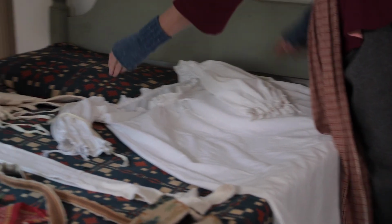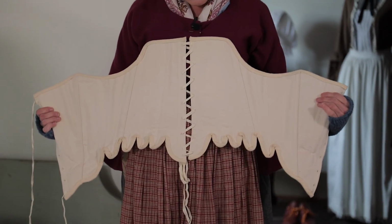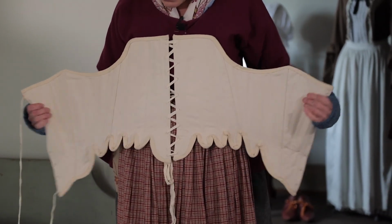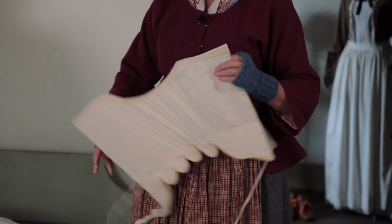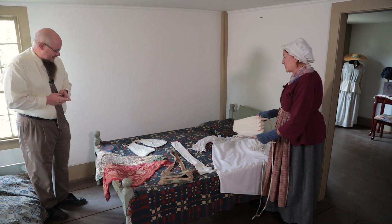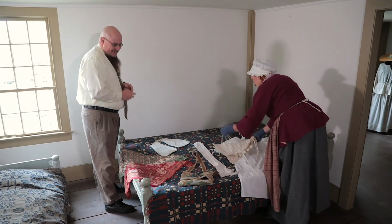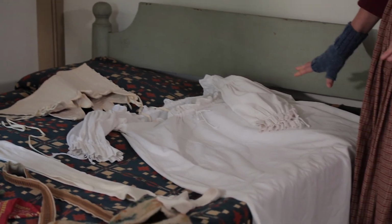Also here, we have something quite interesting. These are what we call stays. And they were called a corset during the Victorian times. They were not held tightly or tied tightly during the 18th century. They were loosely fit to get more like a funnel look on a woman's shape. So you're not going for the Coke bottle yet? No, we're not going for the Coke bottle yet. No, or the 17-inch waist. Absolutely not. So here, she would put her corset over her chemise. That is how they would put it on.